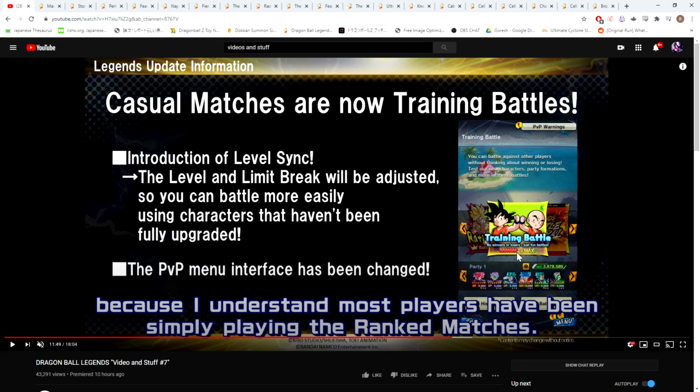Because it says even here, it literally says on the icon, by the way, this is the new interface for the PvP menu, I believe, which actually looks pretty good. Reminds me a lot of Buchigiri actually. But training battle, and then look at this, it has 7 red stars and it says level max. So you're literally going to queue up in here and you're going to be at 14 stars. So it's literally just LBR.